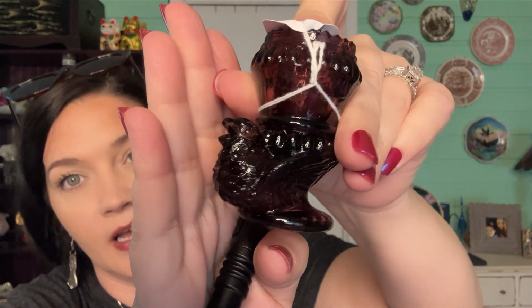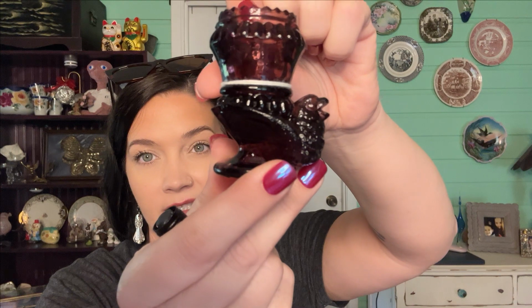And this, see, it's like a bird and it's amethyst glass. I think she said it was, what did she say it was? Degenhart? Yeah, she says it's Degenhart. I don't see the little mark for it, but I didn't look it up either. I just love that it's purple and it's got a bird and I love the glass. I just love it all. So I got that from her.